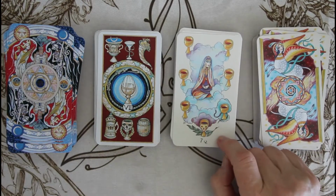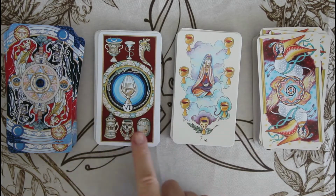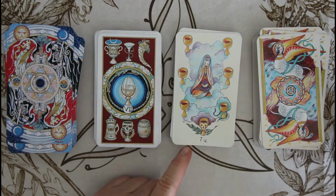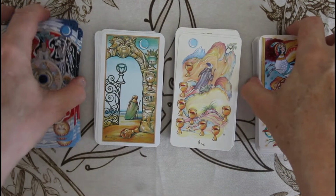This card I like better. I like that for the Seven of Cups, she's like floating in the clouds. This is cool too, though, that every cup is different. And we don't have that symbology that we're used to of each cup has something in it, right? Something different. Each cup has something different in it.